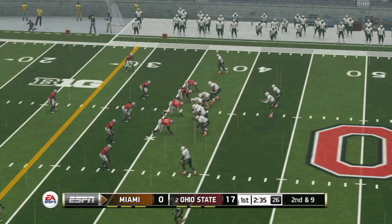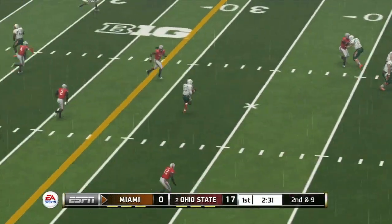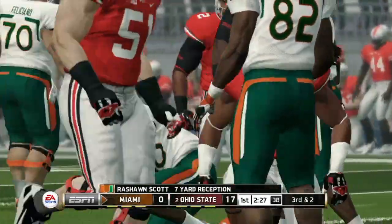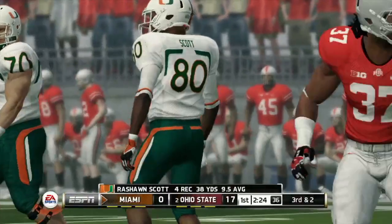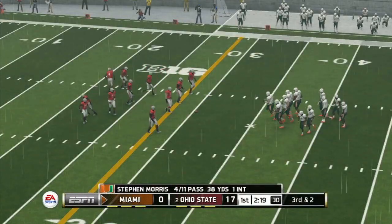Tight end right. Fires quick. He's got another one. And they make the stop at the 30-yard line, for a gain of 7 yards. That'll bring up third and 2. And this play is number 8 on the drive.